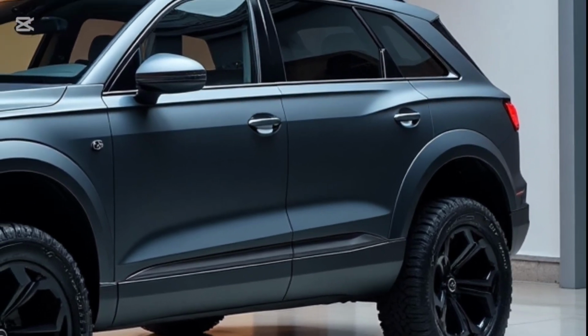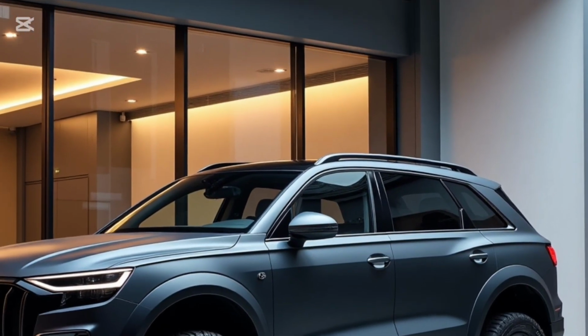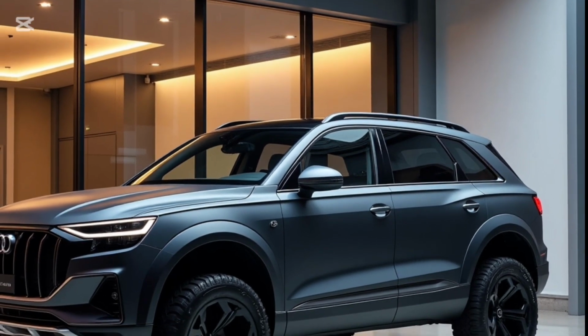Is the new Audi electric 4x4 SUV 2026 the king of off-road EVs? Or would you still choose a gas-powered off-roader?